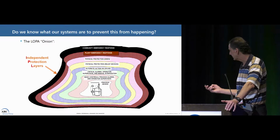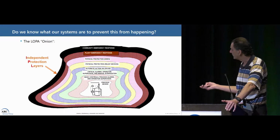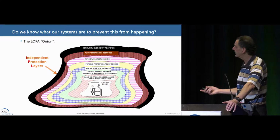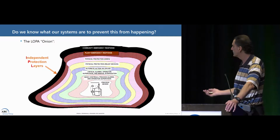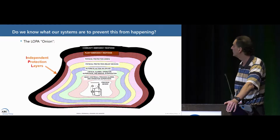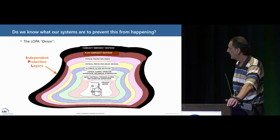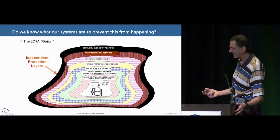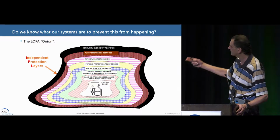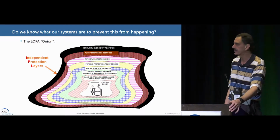You have the process design in the middle, and then your basic control around the process design. Then you have critical alarms, automatic action, your safety system, physical protection in terms of relief devices or dikes. Then you have plant emergency response, and then community emergency response. All right, typical LOPA onion. It would be great if we could practice inherent safety in our process design. Sometimes that gets expensive, so you have to be able to put in the additional protection layers.